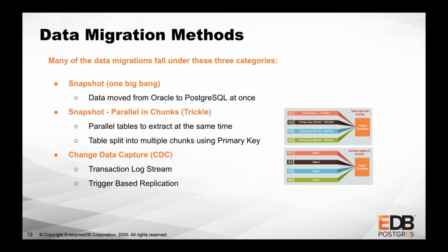So let me refresh these methods once again. You have a snapshot approach. That means one time you load the whole data to the target. And in the snapshot, there is another approach called parallel. That means you cut the snapshot by table, or by table using a primary key. And the next approach is replication or change data capture, using extracted transaction logs or using triggers to extract the DMLs on Oracle and then load onto the Postgres database.